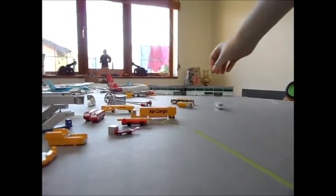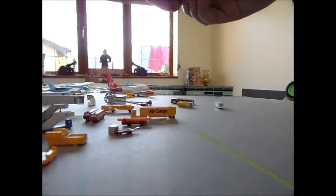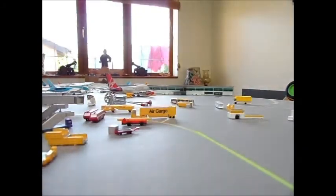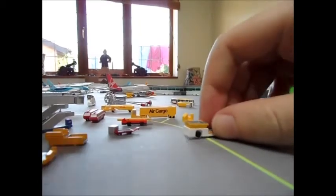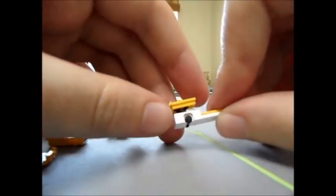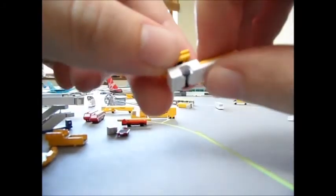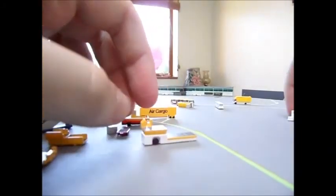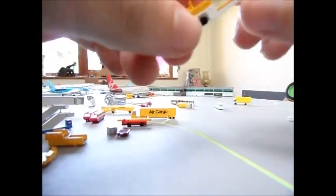Like I said, I've just got a few more bits to do. I'll do these pretty quick because I don't want to go on and on. But yeah, this is Dragon Wings. These are probably the best ULD loading things. I don't actually know, I can't remember what you call these. But these are really good. These actually raise up. It's got a scissor lift sort of thing, a scissor lift mechanism. They're not too bad.